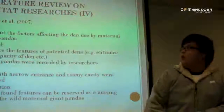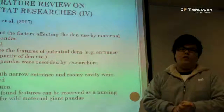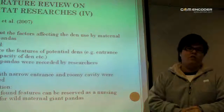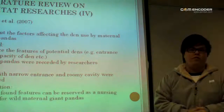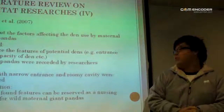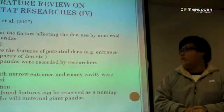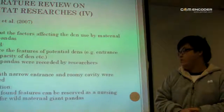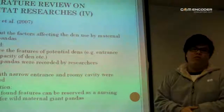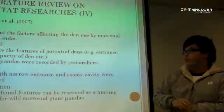And the last one is to find out the factors affecting the den use by giant pandas. It measures the features of potential dens, such as the entrance size and the capacity of dens, and the use of dens by the pandas is recorded by the researchers. And the result shows that the dens with a narrow entrance and large capacity were preferred. And so, by this result, artificial dens can be constructed as a nursing ground for the pregnant giant panda to look after their offspring.